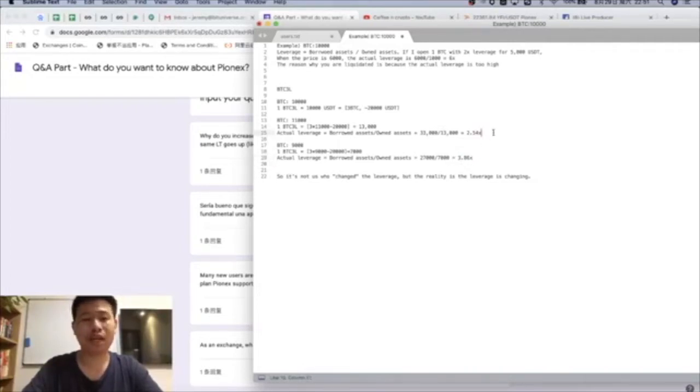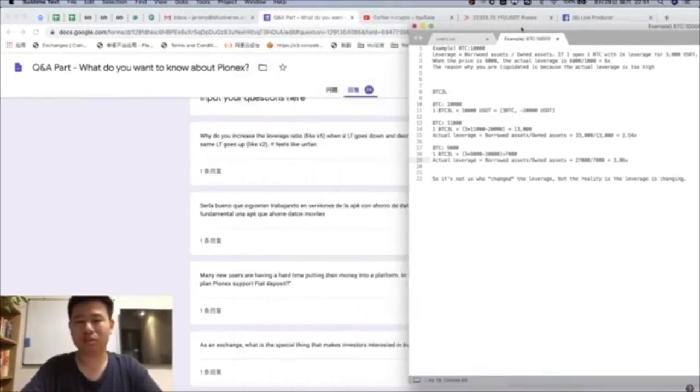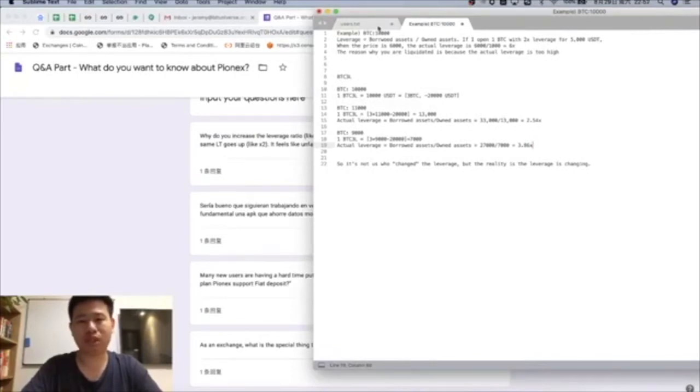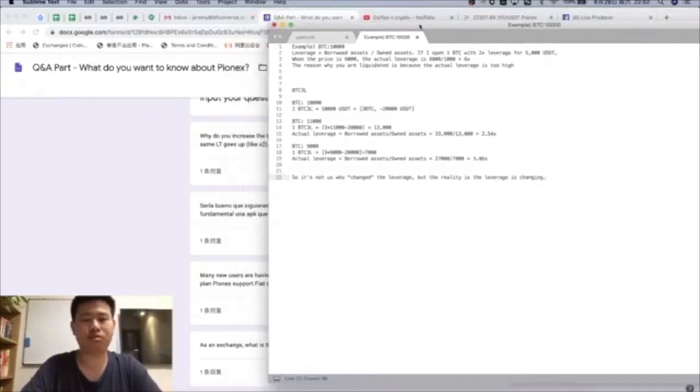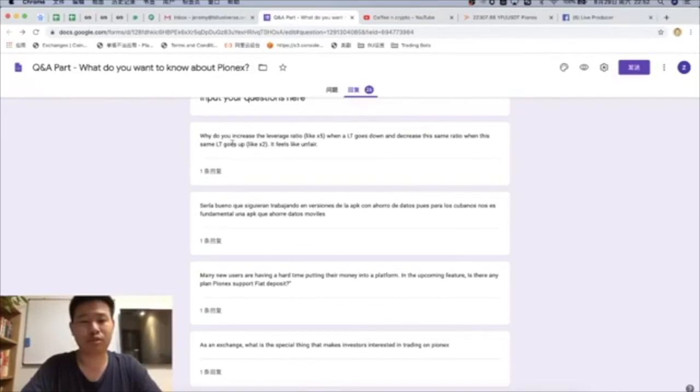If the ratio becomes 2.2 or 4.8, we will do the rebalancing. That's how we did it. I hope I have explained your doubt. It's not us who increase or decrease the ratio, but just the reality. We need to help you reduce the risk or keep the profit, so that's why we do the rebalance.